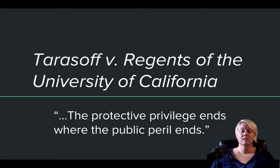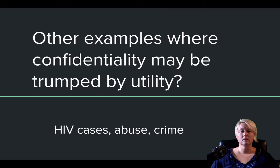So this case sets precedents, along with a few other cases, showing that although physicians and healthcare professionals have a duty to keep information confidential, there are cases, particularly when there's a risk of harm to others, where confidentiality should be broken. So we might see this in cases where there's a crime or abuse, or HIV cases where disclosure is important to keep others from being infected.